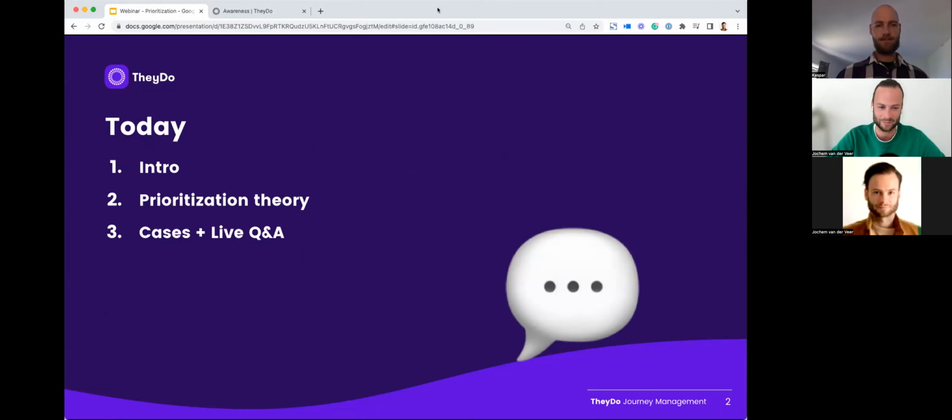But of course, we prepped some stuff. So we're going to talk a little bit about the prioritization theory, like what are we talking about today? And then we're going to show you 8 example cases. We're going to go into TheyDo, showing how people actually achieve their goals and how they prioritize. We're going to talk about it at length. We'll have the hour. And if there's any questions or things you want to know, just drop them in the Q&A. We'll be with you. So without further ado, let's get started.